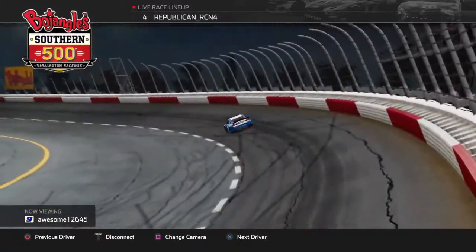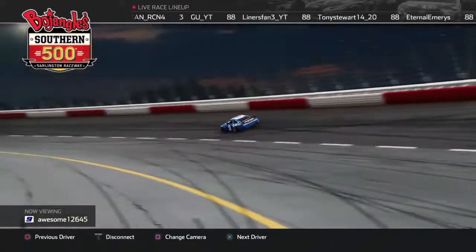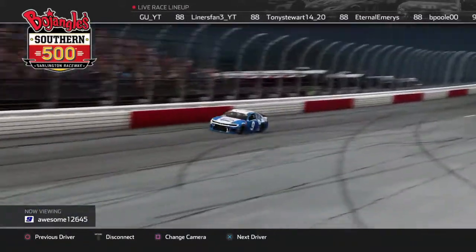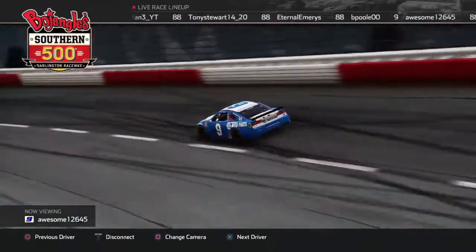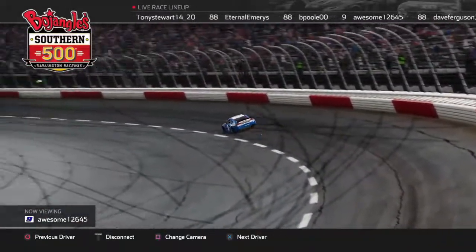All right, here we go. Awesome running second, a lap down. The 14 in third. Oh, but the 14 under pressure from the 3 of GU. As we look near in the back, GU looking to the inside as the 14 makes a mistake hitting the wall. As GU clears the 14 for now third.